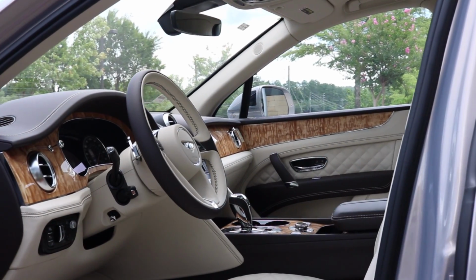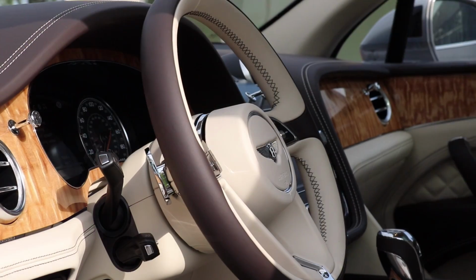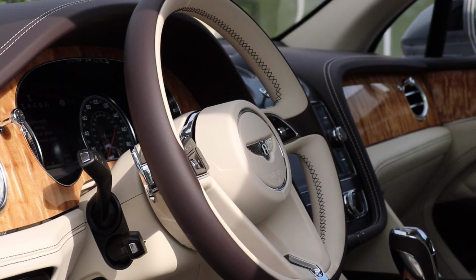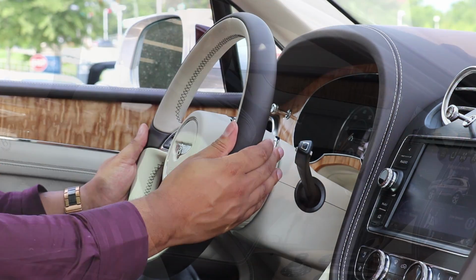You have controls for your instrument cluster and controls for your infotainment system. This is also a heated steering wheel, and it also features nice thick aluminum paddles for downshifting and upshifting behind the steering wheel as well.